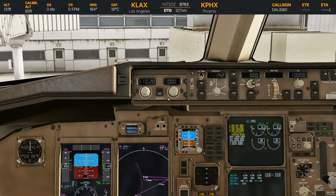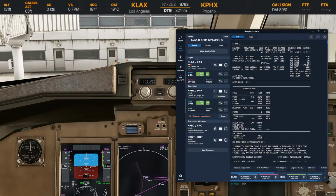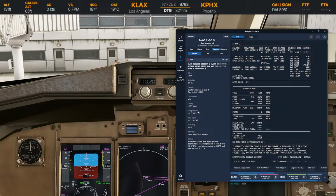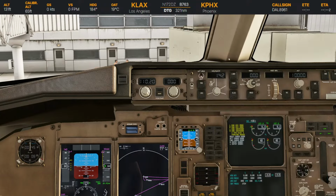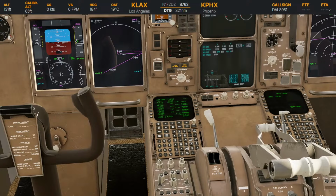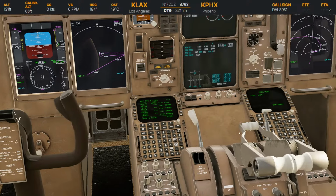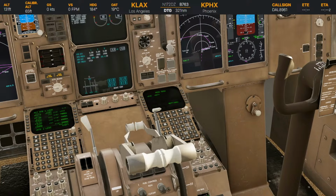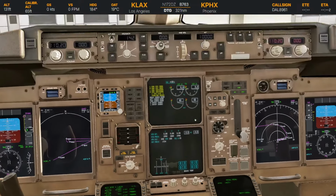And we need to set our altimeter. So let's come and grab this real quick here. For Los Angeles is 29.92. Okay. So 29.92, and we have it here, 29.92, and we'll do it on the first officer's side as well. 29.92 is now set. Perfect.